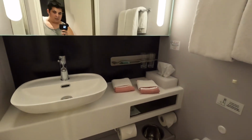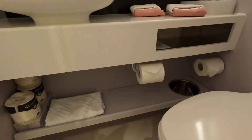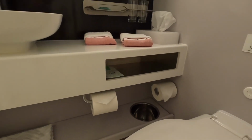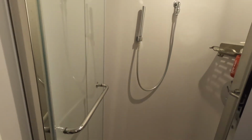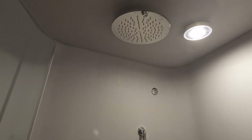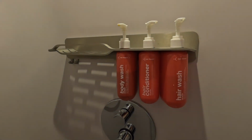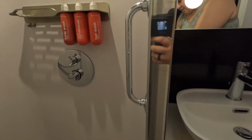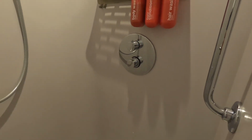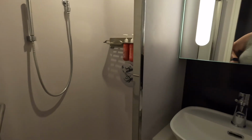Toilet. Hi y'all, sink. You've got some storage down there, and a little storage shelf there. Towels, and then a shower stall with a door. You've got a rain head shower, but also a wand, shampoo, conditioner, body wash, and a small little shelf there. A hand thing in case it's bumpy. And then there's a glass shower door.